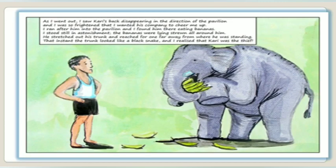Now, what happened one day? One day, somebody gave Kari some bananas to eat. And when Kari ate those bananas, he loved the taste and he wanted to eat bananas again.